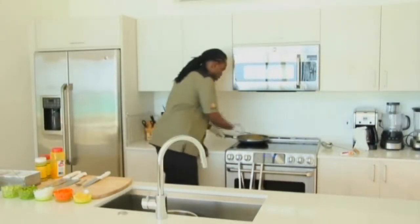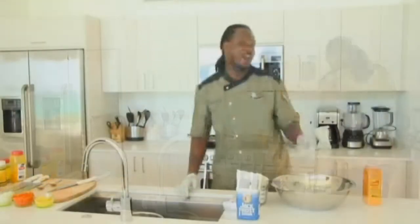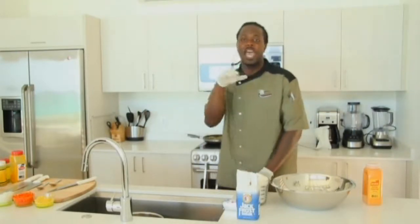I can't wait to taste this. You see, you can just eat that on the side of some white rice. Right now, I'm going to show you guys how to make the crust for my curry beef patty lettuce.